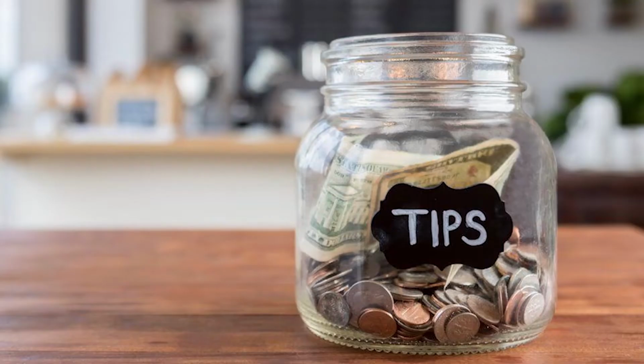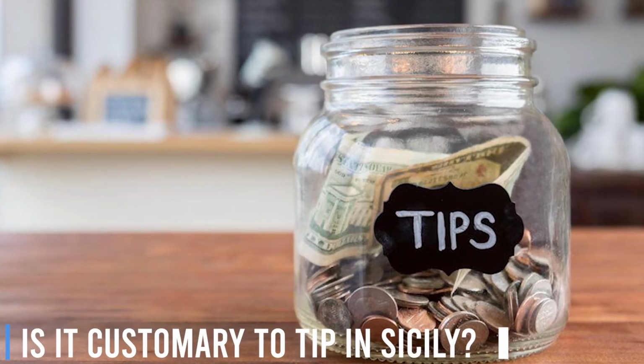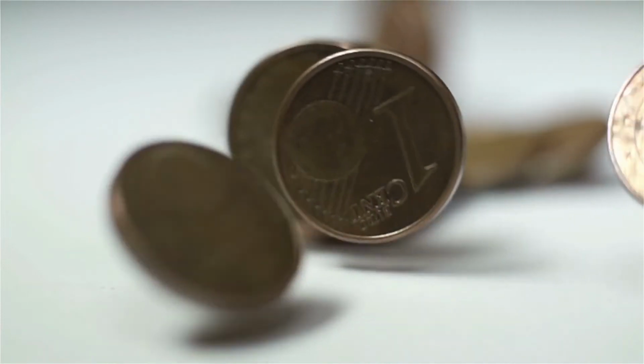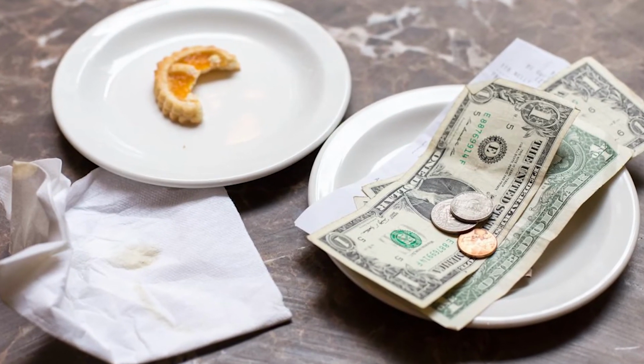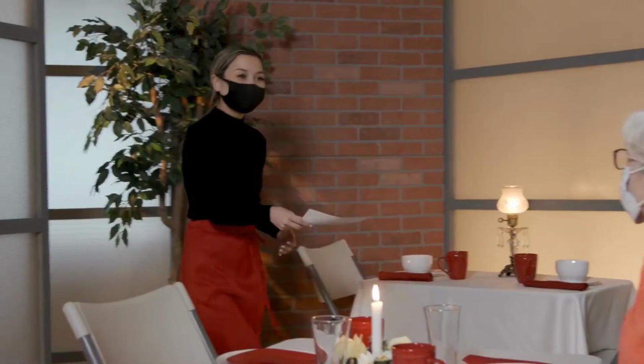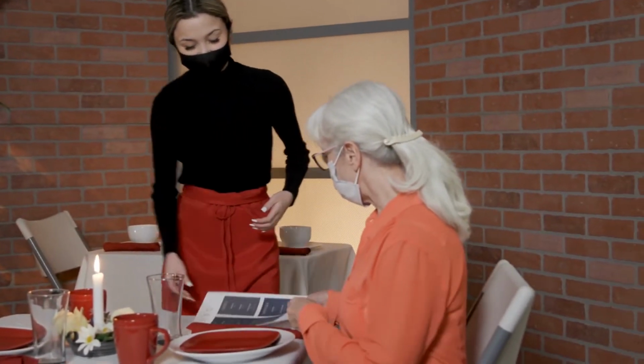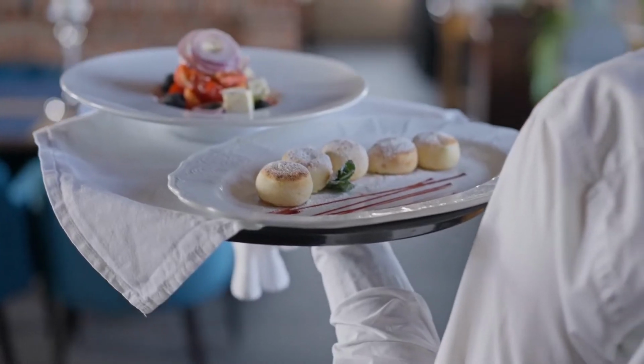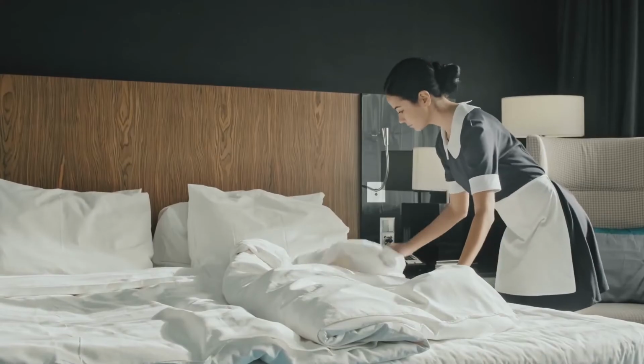Is it customary to tip in Sicily? Locals will respond that although they occasionally give a little tip, tipping is not customarily expected in Italy. A tip, or una manciata, is seen as a reward for outstanding service in Italy, whether it is offered to restaurant waiters or hotel staff.